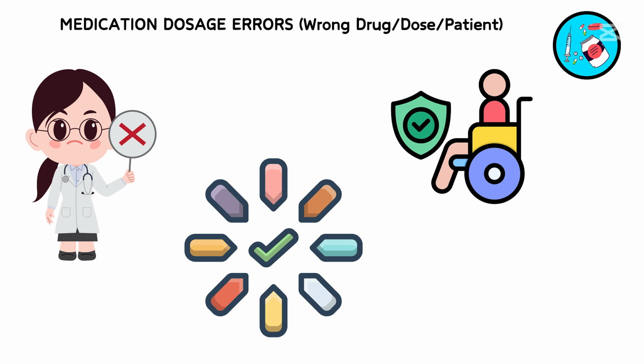The ripple effects of these errors extend far beyond the immediate harm. A patient given the wrong medication might develop new health complications, requiring additional treatment and prolonging their recovery. In severe cases, these mistakes can lead to permanent disability or death.